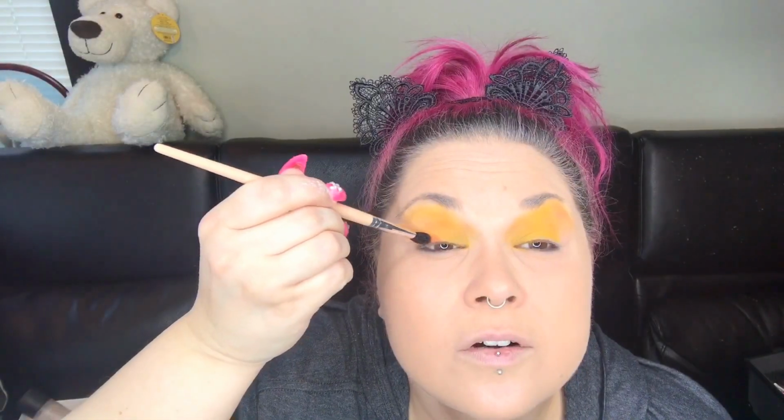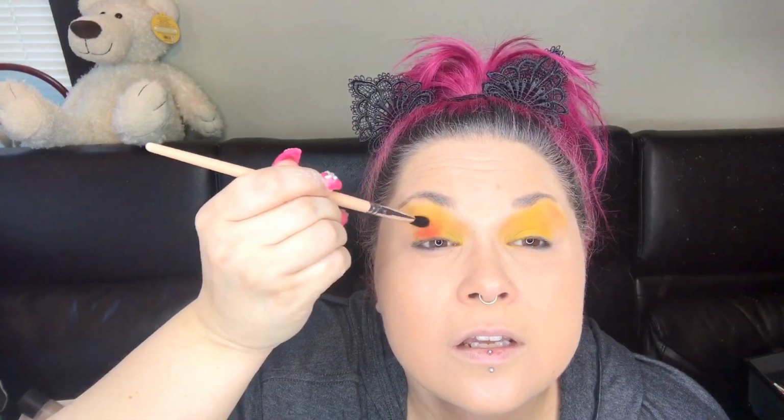Okay, so the pigment of that yellow really came out nice and bright, and I think it's because of the base that I had down. I had the foundation down and I had the primer down. And now I'm gonna go in with the orange and do a little bit on the center and go up a little bit. This is when you would take this spongy thing and take your brush and swirl it around to clean off the color. I'm just gonna go in the center here and go up a little bit.